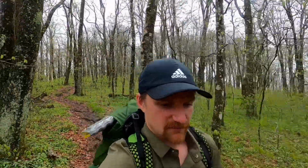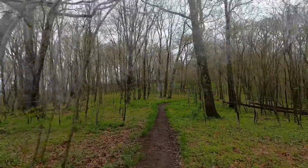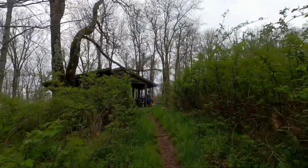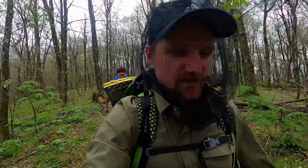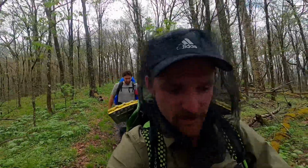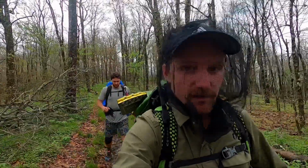We're coming up on Derrick Knob Shelter here. We're gonna have a snack, chill for a minute, decide whether we want to stay there for the night or if we want to keep going on 6 miles to the next shelter. So we shall see. We have decided to push on to the next shelter here. It'll be 5.7 miles. It's about 3 o'clock right now, so that should put us there at hopefully around 6. And hopefully the rain stays off us until then.